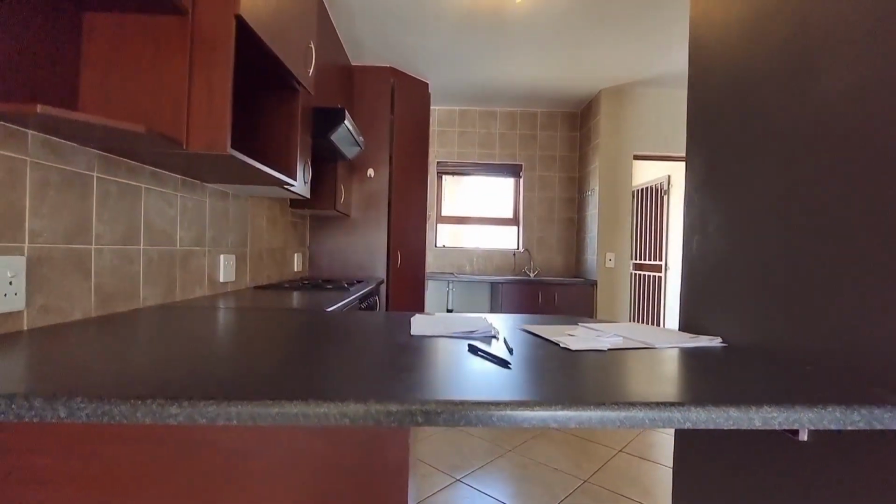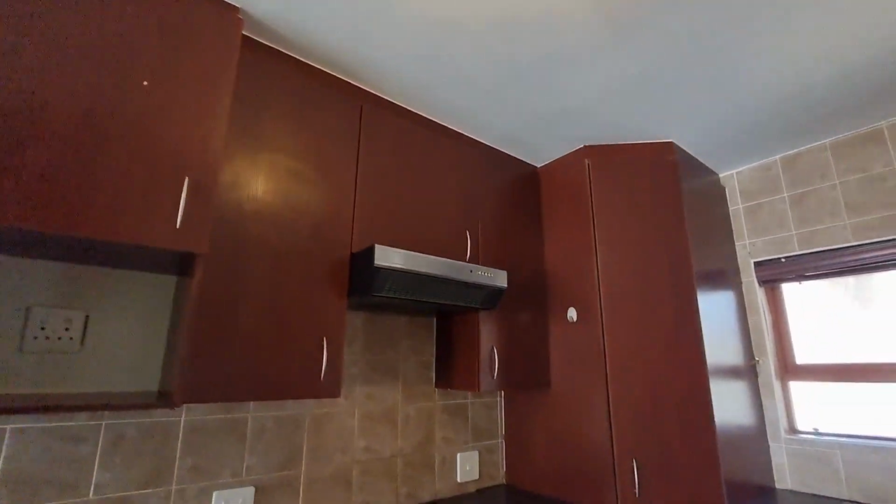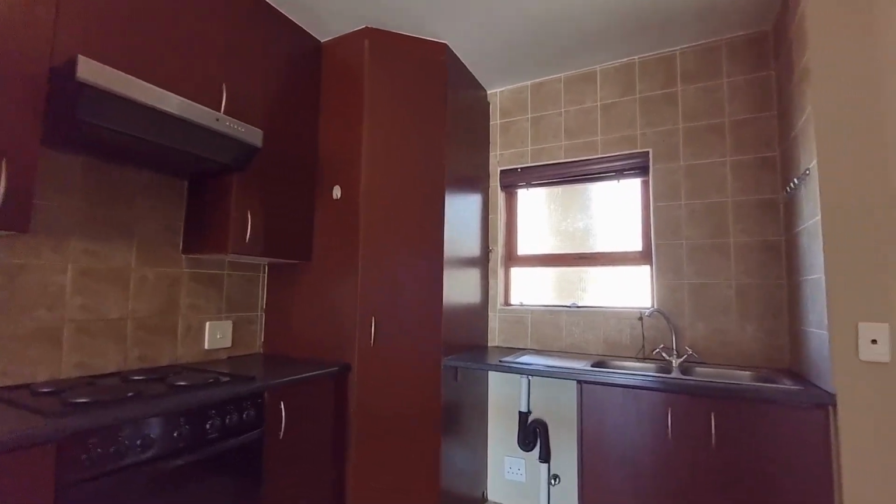Going back, the kitchen, breakfast nook, and as mentioned before, ample built-in cupboards.